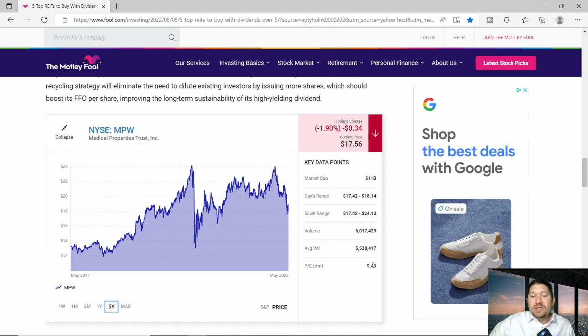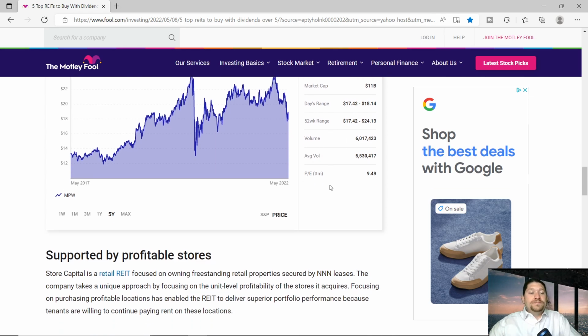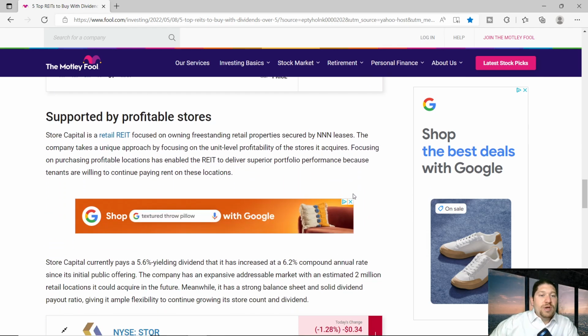Now, the PE ratio is only about 9.5. So, do your due diligence on this Medical Properties Trust, and just know to do more research on that one if needed. So, supported by profitable stores.